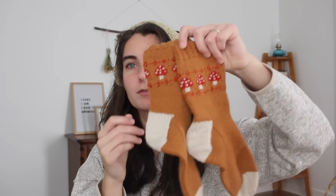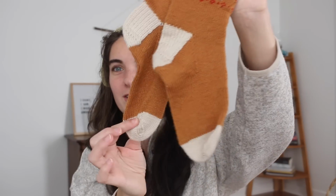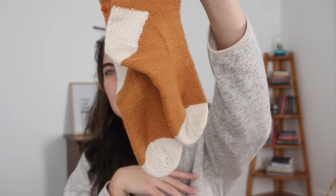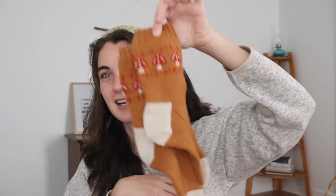I don't think I did any modifications besides I just skipped the color work that's supposed to go right before the toe. I skipped that because I was like, you won't even see them. I usually wear these with, I mean, I haven't worn them out yet, but I usually wear socks with boots or I guess Birkenstocks. You can kind of see them, but I was like, why do I spend the time and the effort, the energy if they're gonna be put in a shoe, you know, you won't see them. So I skipped that. Basically, I was lazy, but I like them.